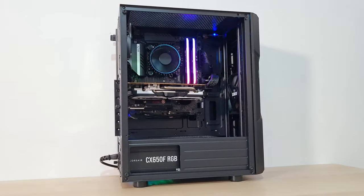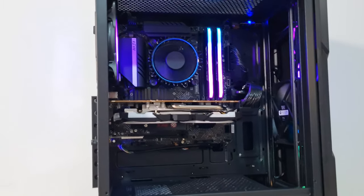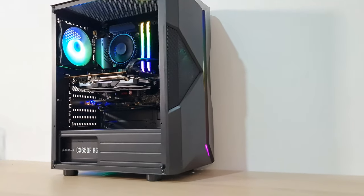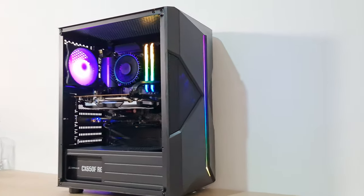Now, considering this was a cheap case, about £36 I think I paid for this, it doesn't look half bad, does it? Come on, guys. It looks pretty dang nice. You got that nice RGB pattern on the front, which isn't too obnoxious. You've got a little pocket to allow some air through. It's not a fantastic airflow system, of course, but it's certainly doable for this build. I've got an RGB fan on the back for a bit of bling as well, and that's going to marry up with our Corsair RGB RAM to give it a bit of flair, a bit of style.